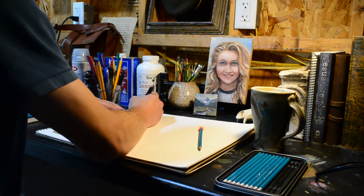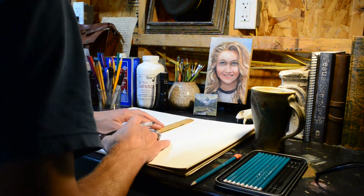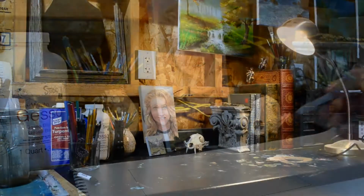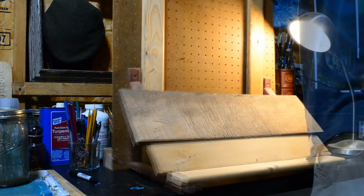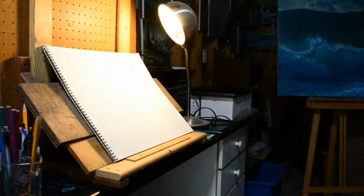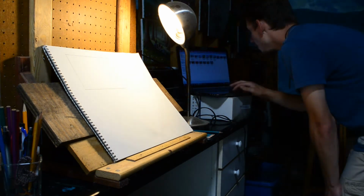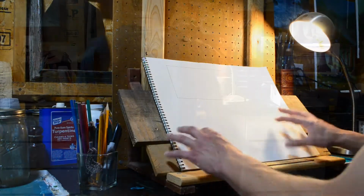So what I'm going to start out doing here is just creating some little boxes on this large page so that I can fit a few sketches into one page, because the drawing pad I have is pretty big. You notice I don't really have a proper sketch table, so I just have this makeshift one that I threw together, and I think it's going to work. I've got my laptop over on the right that I'm setting up with a reference photo, and I'm just going to sit down and see what comes of this.